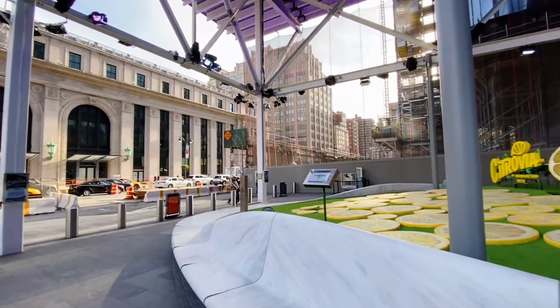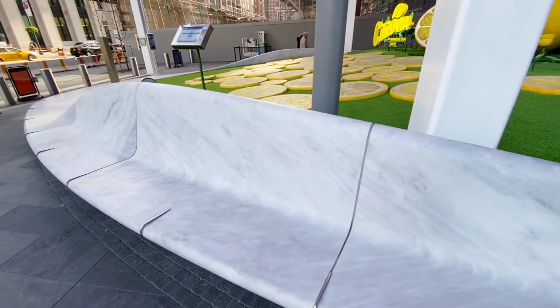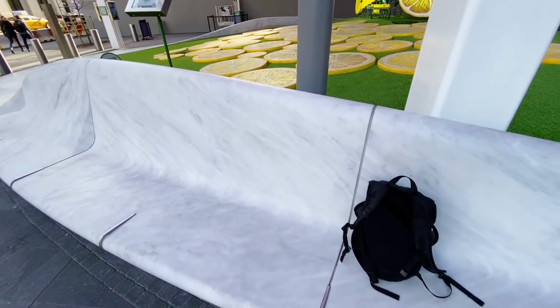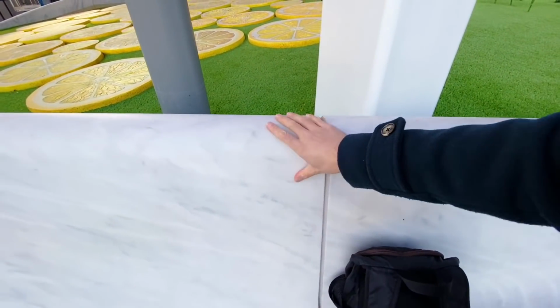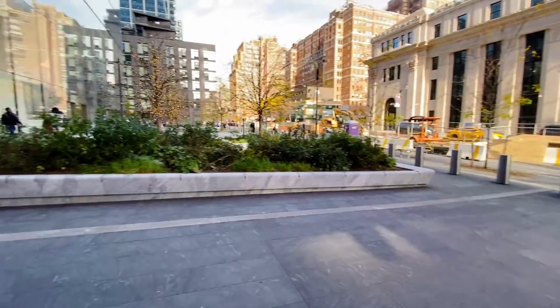This is so cool. So cool seating over here. It's marble. Ooh, cold. Cold marble seating. Might as well do a bench test. So let's try a marble bench. Wow, is this real marble? I don't think it's real marble. I don't think so. Made to look like marble. All right, let's try this out. Ooh.